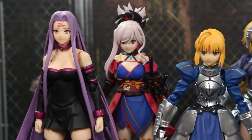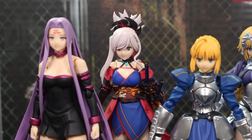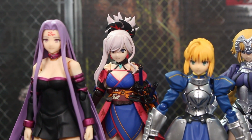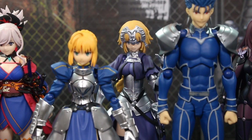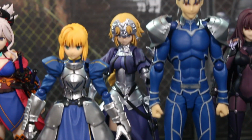Okay, now on to Fate Go. Miyamoto Musashi, birthday 2021. Some friends got some cash together, and they got this for me. And, yeah, really fantastic figure. A little limited in some areas. And we have the new Berserker version, which I heard is pretty good. And then we have Jeanne d'Arc, which I have reviewed on the channel. Pretty good. Also has some limitations, but not too bad.